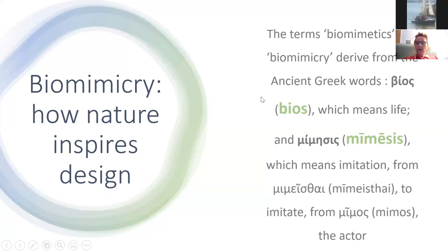So, what is biomimicry? I don't know if you know what the word means, because I cannot see you. As you can assume, it comes from ancient Greek words: bios, which means life, and mimesis, which means to imitate or to copy. If you put those two words together, it means how you can mimic nature and life.